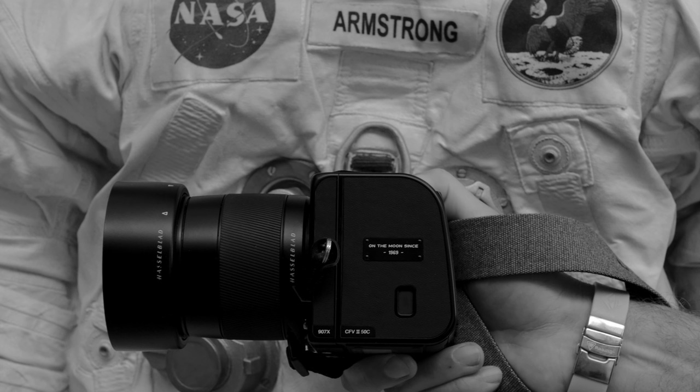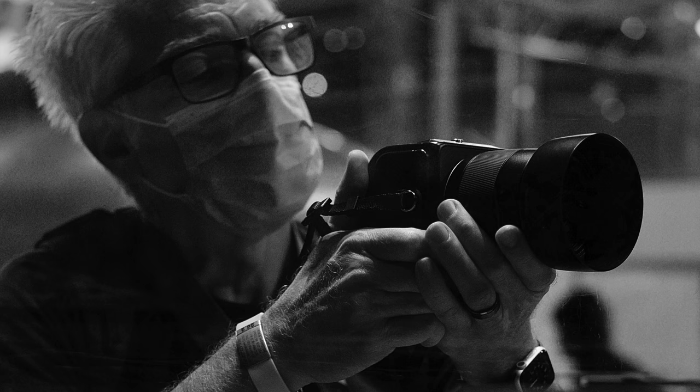In fact, the camera and the story were so inspiring that Claudia and I hopped into our car for only the second time since mid-March and drove down to the Smithsonian's Air and Space Museum so that we could meld history and imagery like this.